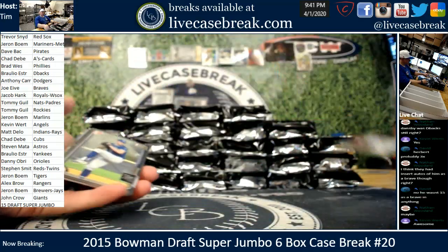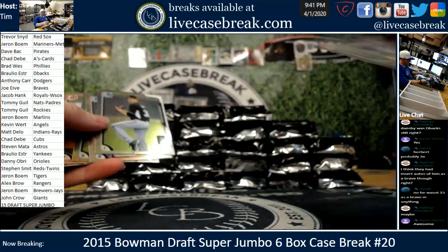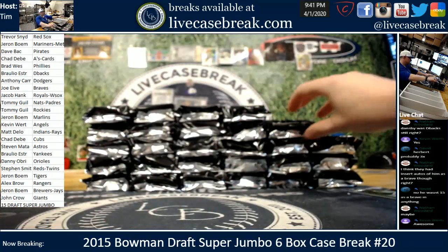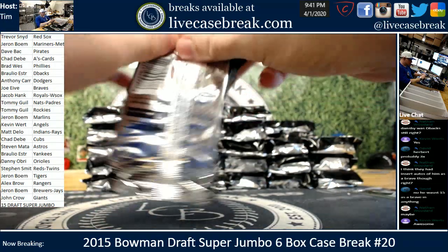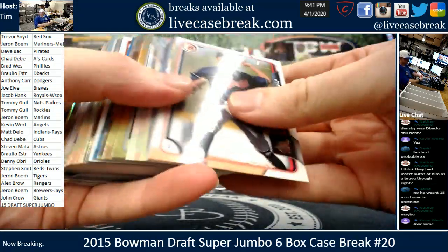Let's get us a nice Rogers and then a Benintendi. Nolan Watson is the 499. All right, so one auto out in box one, four more to find. Pretty cool one to start with.